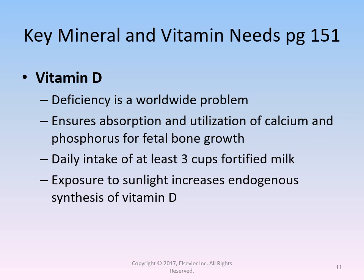Daily intake of at least 3 cups of fortified milk. Fortified milk contains extra vitamin D. So we need vitamin D. Pregnant mom needs this, so fortified milk will contain extra. That's a good thing.